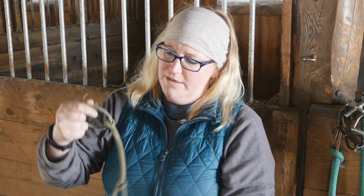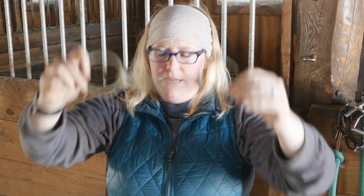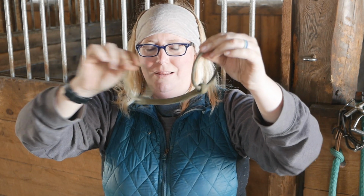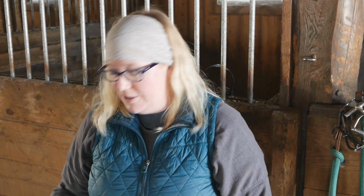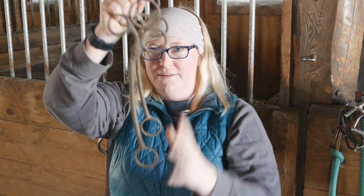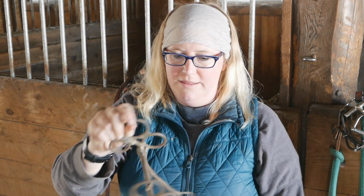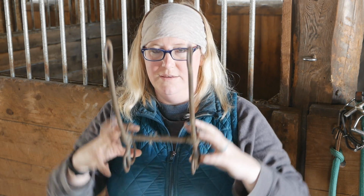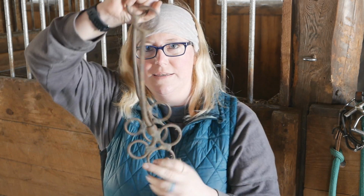This is another one. It is just an O-ring straight bit, and it's got a slight curve to it. So when it's sitting in the mouth, it's going to hit on the bars of the horse's mouth pretty good. This is the craziest one my dad found. Look at this sucker. Look at the shanks on this thing. That's nuts. There's cobwebs on it. To me, this one is crazy. Imagine that in your horse's mouth. But yeah, wowza.